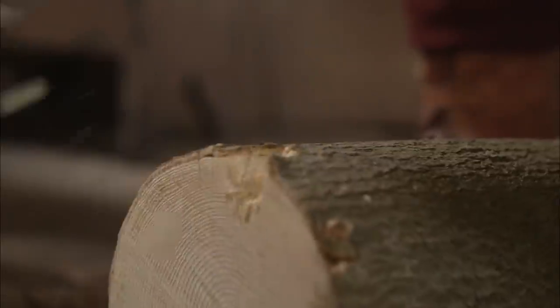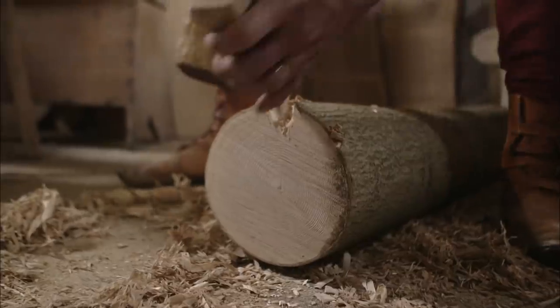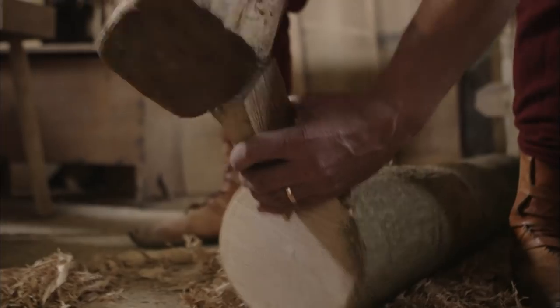I'm guessing that making furniture in the 13th century was rather different from what a modern cabinet maker would do. Oh, certainly. Very different from what anybody would do now, or even in the last couple of hundred years. You're limited by the materials and the tools available. In the 13th century, saws were expensive, so carpenters used them only when absolutely necessary. Instead, wood was split using wooden wedges.